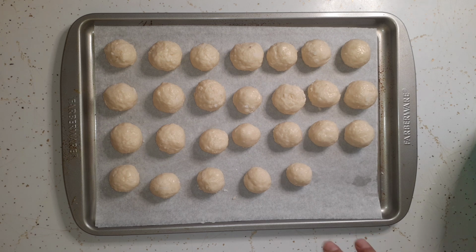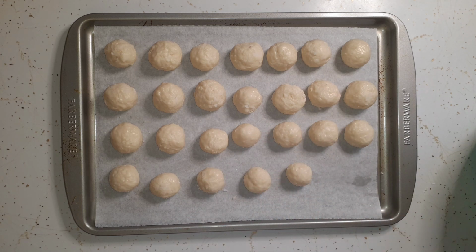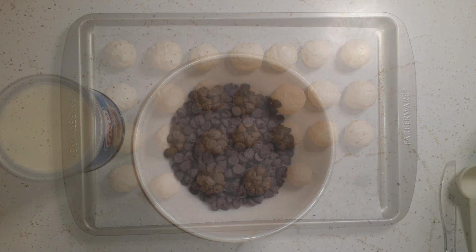But there's 26 here. Not all exactly the same size, but I'm going to go ahead and throw them in the refrigerator. I'm going to say at least for a half hour. Then I'll come back and make the chocolate to dip them in. Meanwhile, while those are in the refrigerator, I'm going to start getting my pretzels ready and preheating the oven.